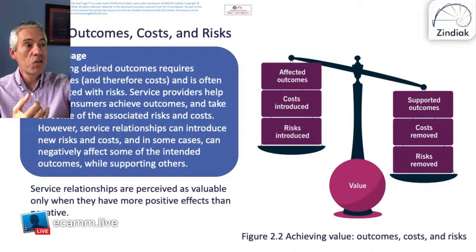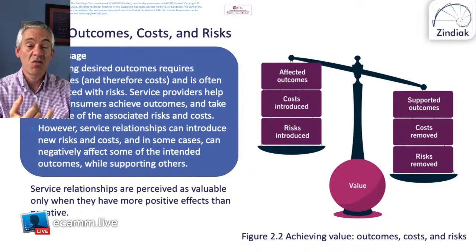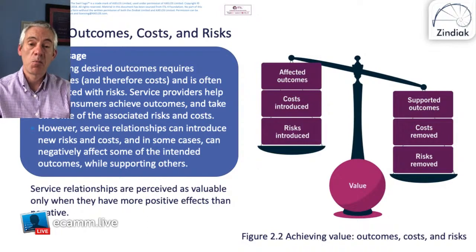Affected outcomes. So on the other side, is there anything negative? Is there anything I can't do with Xero? Certainly, I do use an accountant, and when they lock the accounts, that means I can't change anything, which is sometimes a bit frustrating. But I'm sure it's safer. Costs introduced. Well, I have to pay Xero. It's not a huge amount of money, but I do pay them a certain amount every month for use of the cloud service.